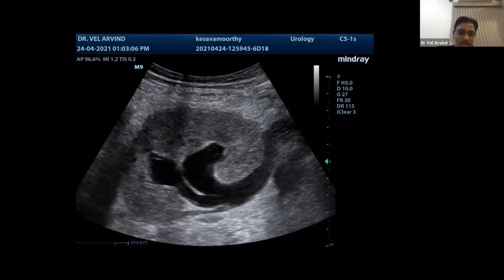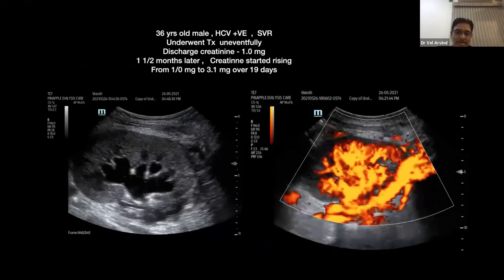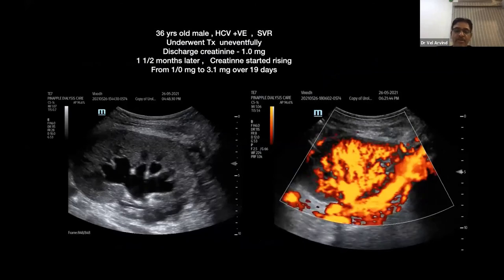We had one patient, we went in confidently, but the native ureter was atretic. We had another problem. This is a 35-year-old male, history positive, sustained viral response. Under the sustained viral response, creatinine was 1.0; one month later it started rising from 1 to 3.1 over 19 days. So he is having a disease relapse. He was running from post to pillar to get permission, ethical committee permission, then waited at most one month, one year, then transplanted again. So this is another burden to our patient's agony.